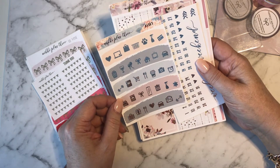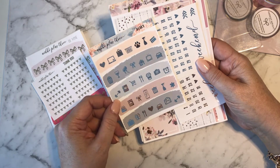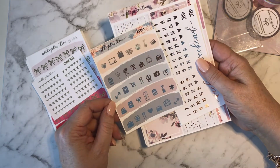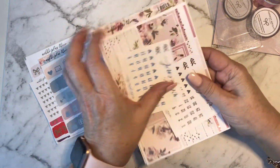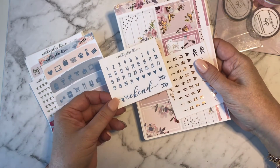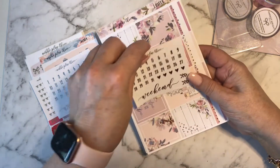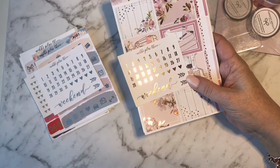This one here is called Avery, and I think I might have got the Avery kit. I'll have to have a little look. Even if I didn't, I can certainly use these. They're in colourways that I use quite a lot. Her icons are just beautiful. Her date covers, or rather, I beg your pardon, date dots, which are lovely.